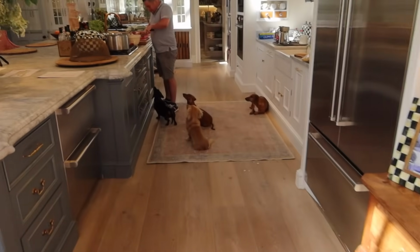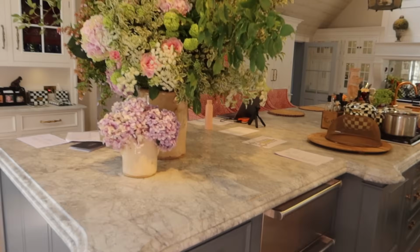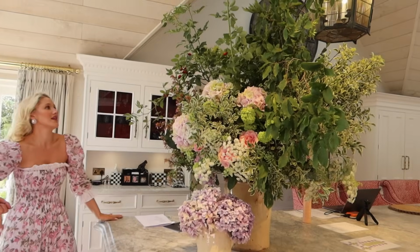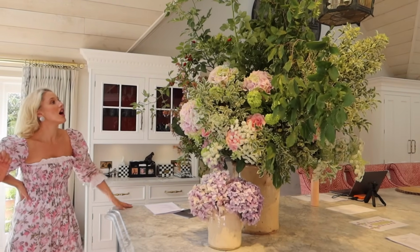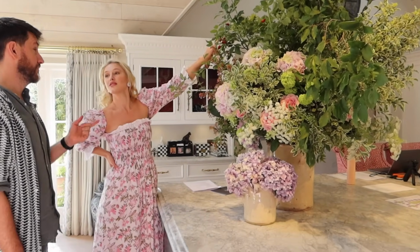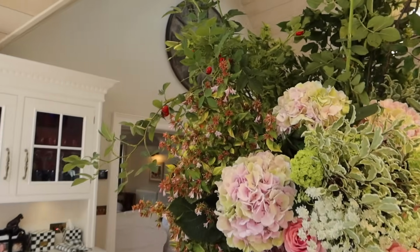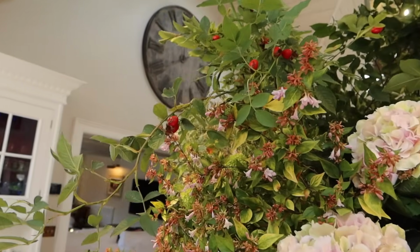Look at this. Please excuse my paperwork, that will be going. But this is absolutely stunning. I love, what are these called? Rose hips. Yeah, those have been little spray roses, now they're roses. They have a different form.